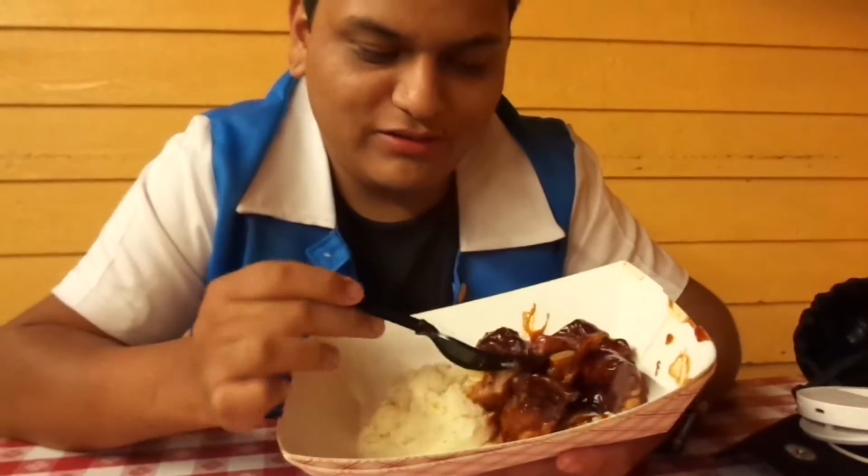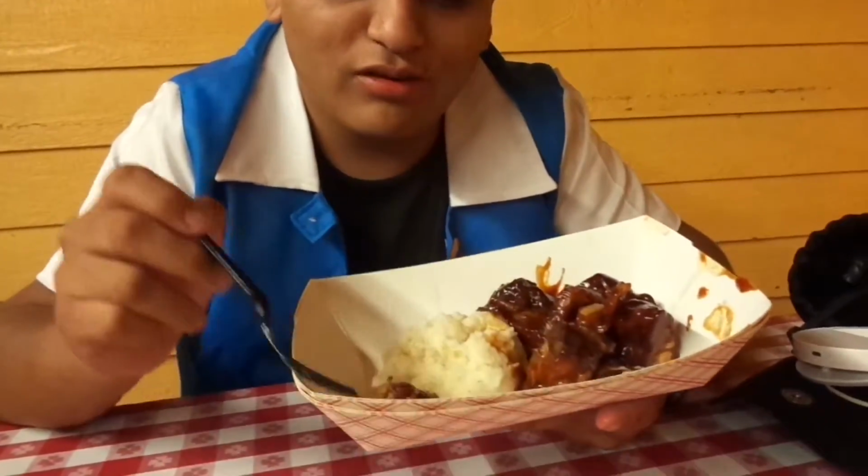Burnt end riblets. It tastes good, nice and tender. The barbecue is a little sweet, but I like it. I give it a 4 out of 5. Mashed potatoes, a 5. Nice and garlicky.